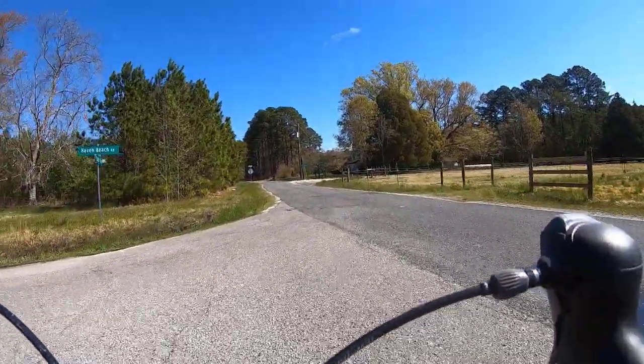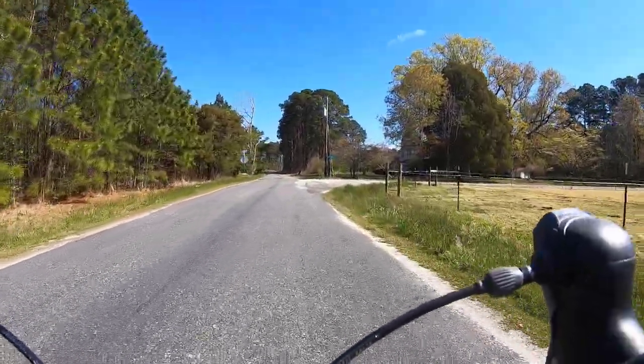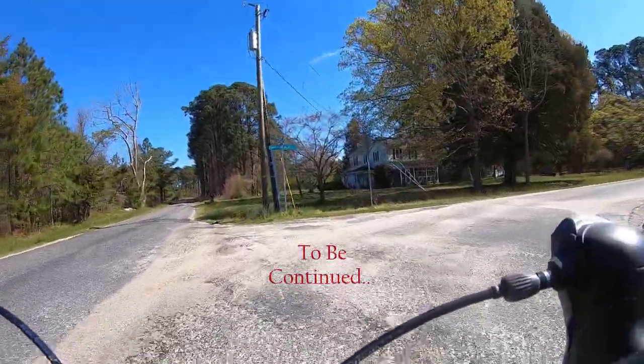So let's go down to Haven Beach right now. And if you see straight ahead is the third beach that the full marathon goes down, and that's called White's Beach. But we're not going down that way. We're going to turn right here on Haven Beach.